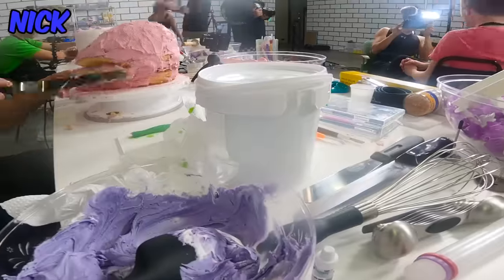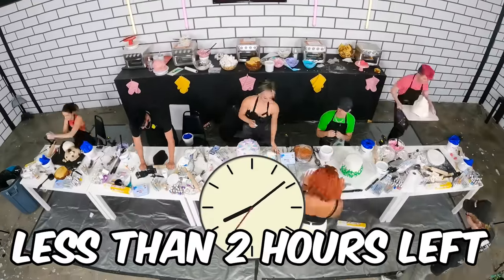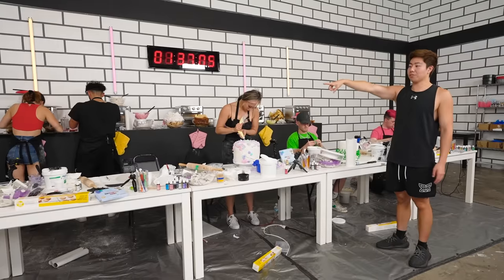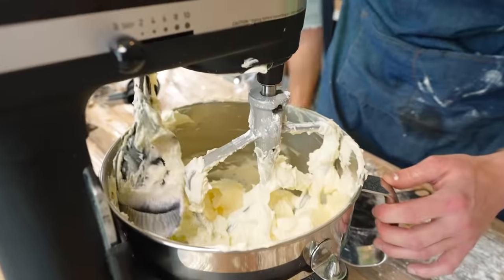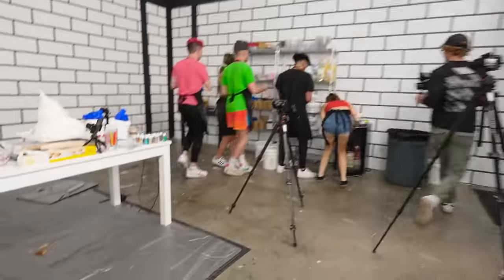The artists have been working super hard on their cakes. So I decided to give them a little extra reward in this next challenge. We are almost down to our last hour and a half. I have a little challenge so they can win some extra money if they win. First person to make frosting from scratch will win an extra $500 if you do win. Go! Wait, how'd you find much butter?